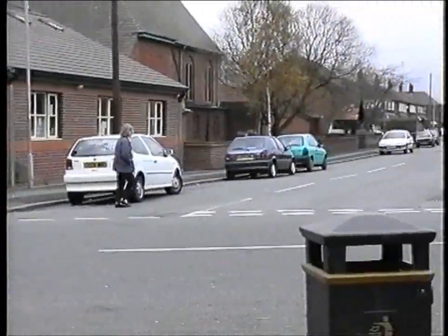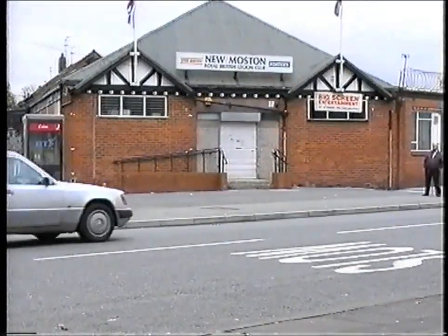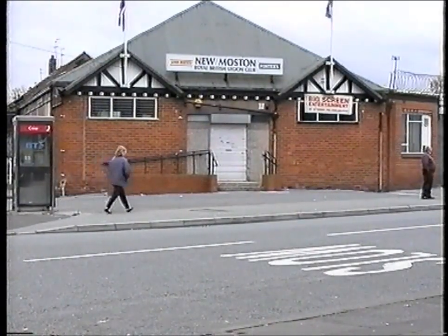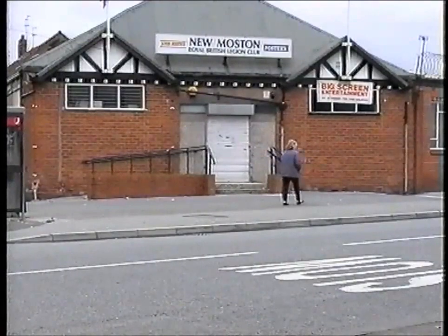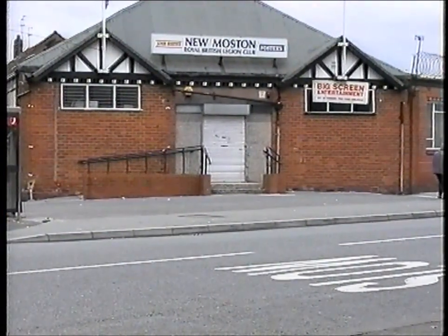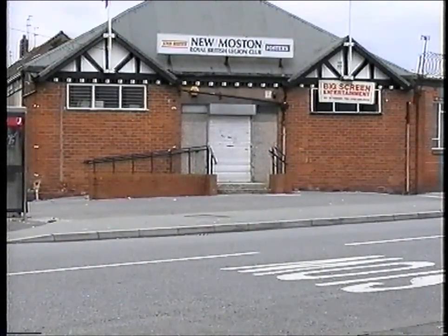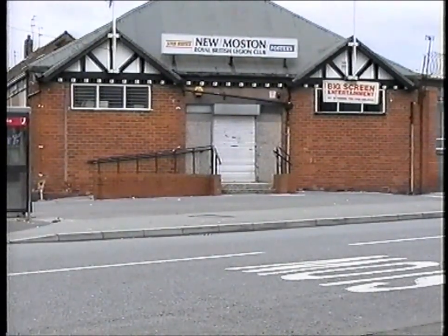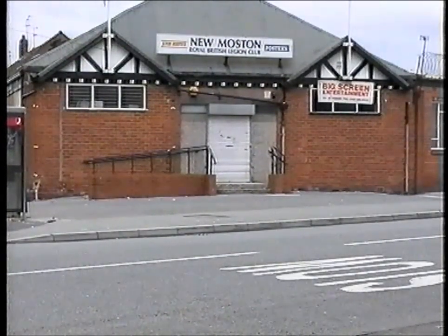Moving across now, we have the present British Legion, which used to be the dancing academy. And it was built for Edith Kershaw by her parents. As well as teaching dancing, Edith and her husband had social evenings here, mainly on Saturdays, a real proper dance. And you didn't turn up in any old clothes, you came in your best bib and tucker.